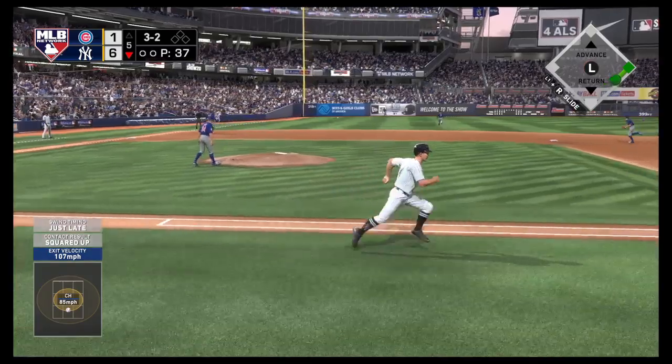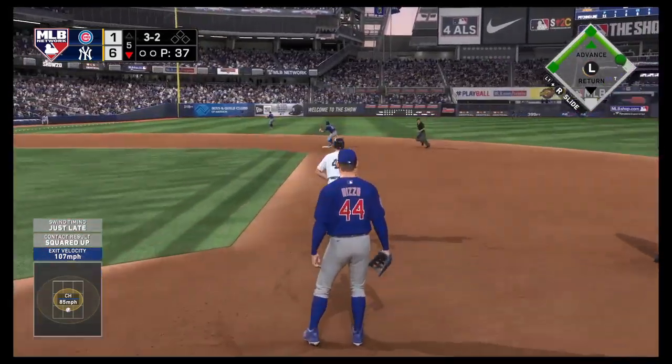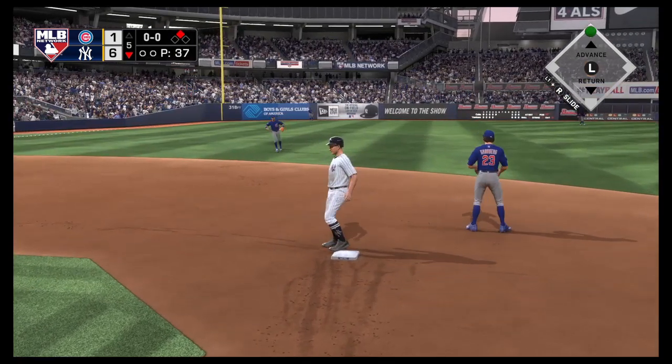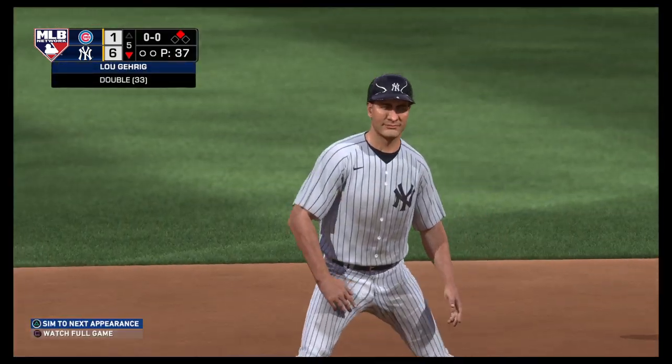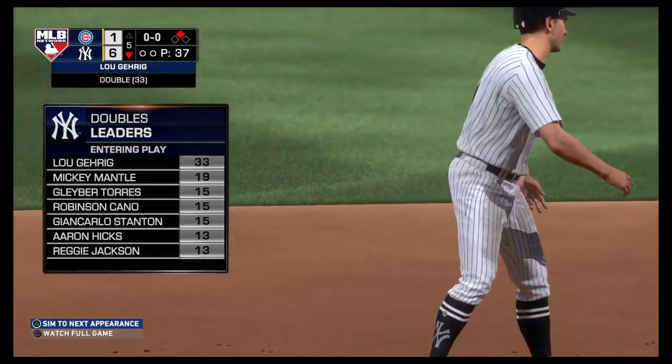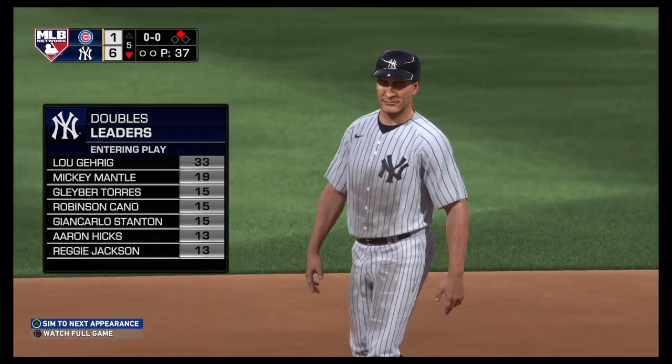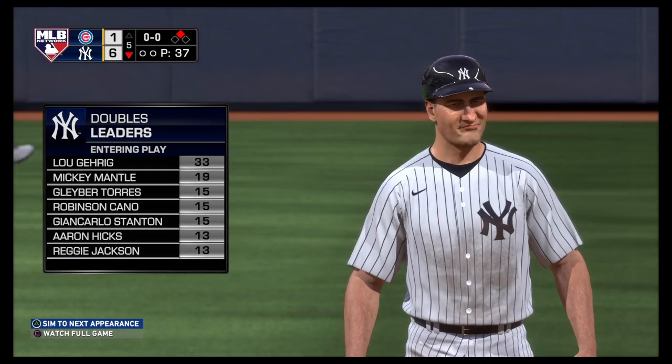And there's a line drive, base hit to left field. And now it'll rattle up against the wall. And the Yankees are in business here. It's a leadoff double. So quickly into scoring position here following the opposite field double. And as that graphic shows us, he currently leads the Yankees in that category.